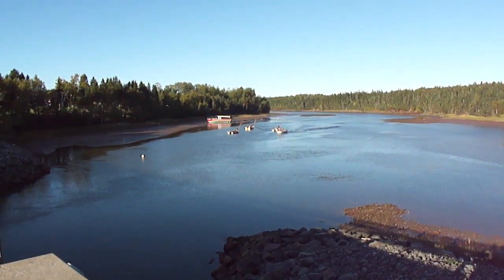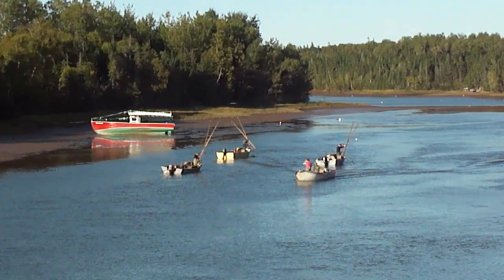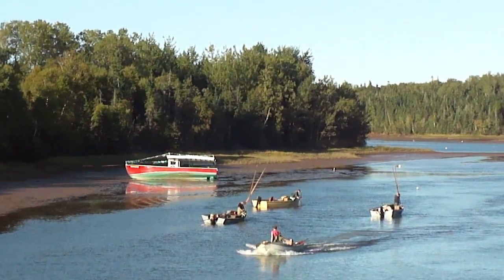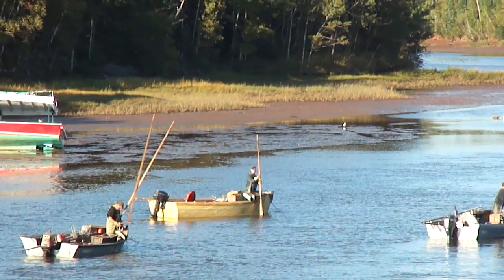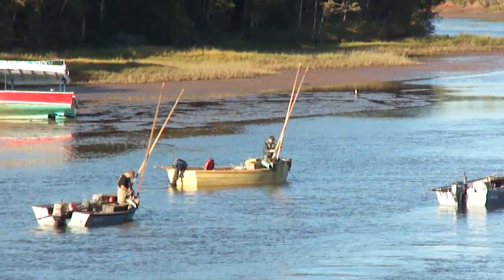Okay. Here's the guys out working the mussel bed. Raking mussels, I guess that's what it's called. The fellow in the yellow boat there is bringing up a load. You're wondering what the hell we're doing here, going from potatoes to mussels.